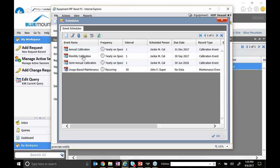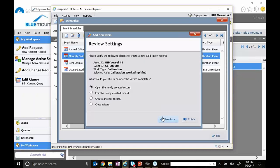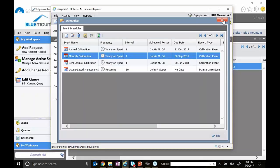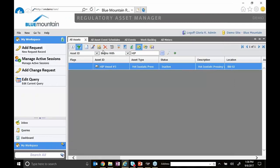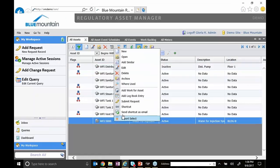So maybe let's do it like this. Let's just create an activity here and walk it through. Okay, before I do that, I need to reactivate this. Actually, no, I'm going to leave this as is, and I'm just going to choose a different asset that I believe should be activated and just do it quickly that way. Here, let's do this.